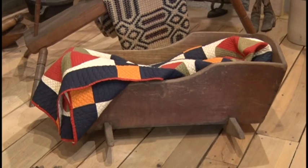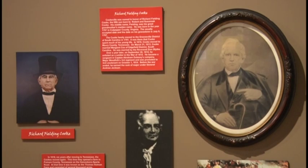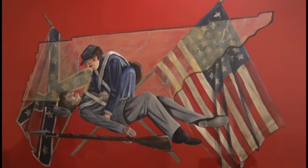And what am I seeing directly behind you? Well, this is a cradle, and this is a big spinning wheel, and we have the irons by the fire and the animal pelts. Do you feel like you're walking back in time a little bit when you come to this part of the museum? Oh, absolutely. You're absolutely going to be a time traveler for sure. And after you leave this part of the museum, what's the next thing that you'll see?